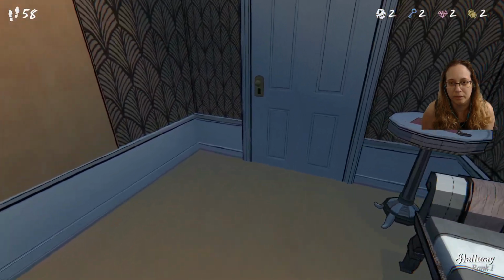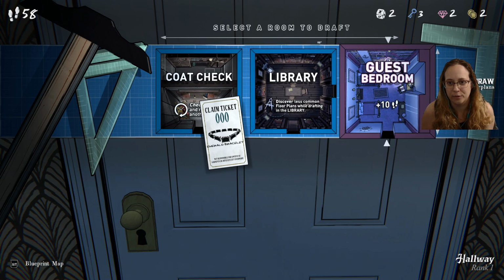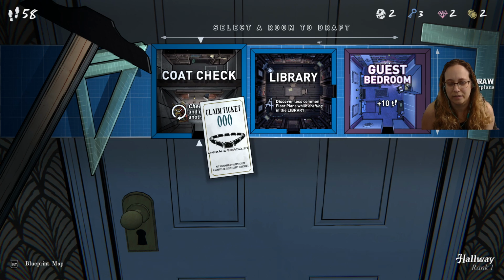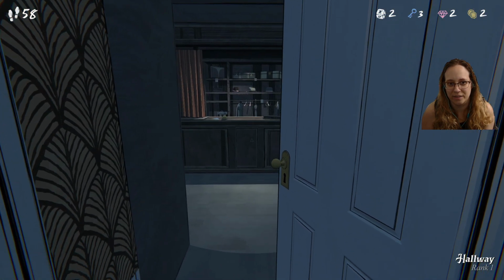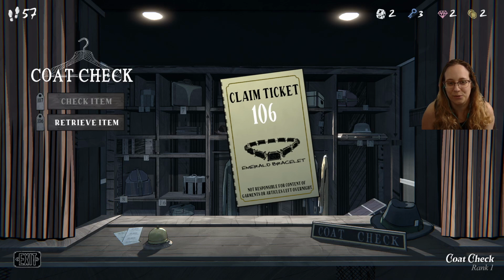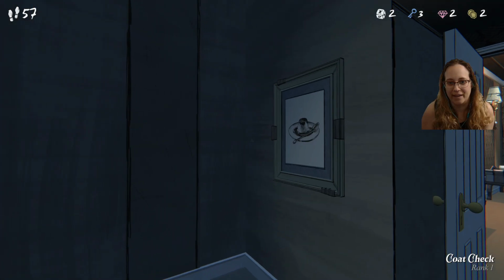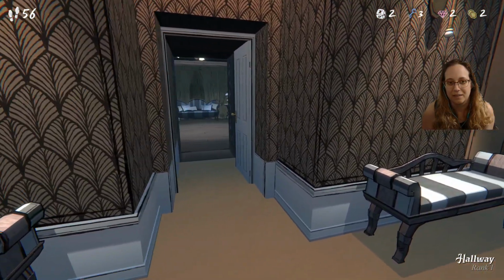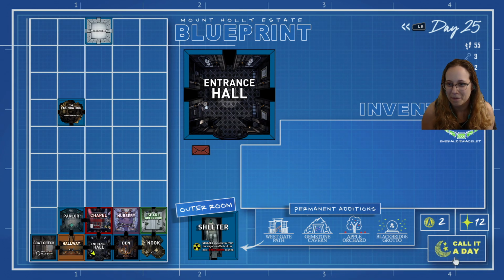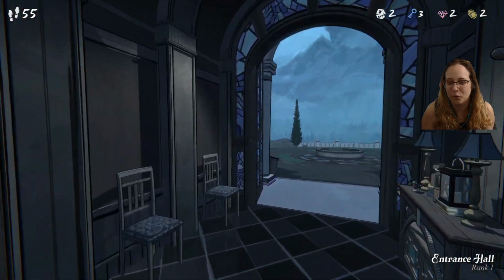Oh wait, I wanted to go this way because this is probably going to be a dead end. Hello, key. Yes. Guest bedroom. Have we been in here? We have. I'm sure we have. The library. Ooh, the bracelet. Give me the bracelet. Hello. I would like to check it out, please. Thank you. Have a great day. I don't need gems now. I don't need to solve the parlor room. Right? That's how this works, right? You no longer have to play floor plan gem costs.